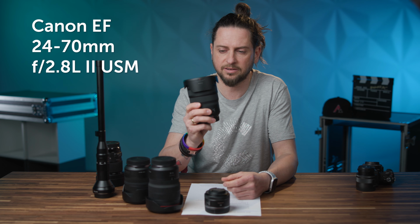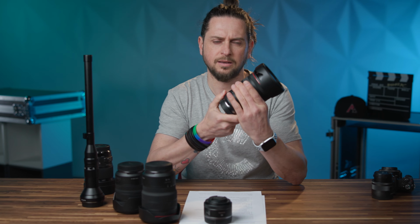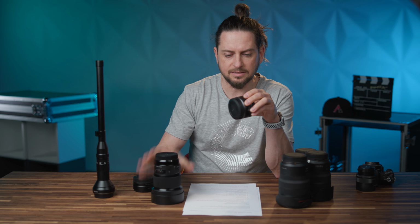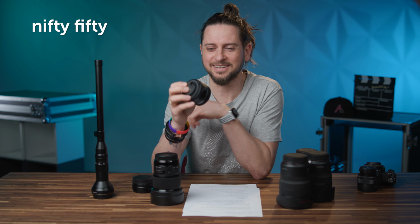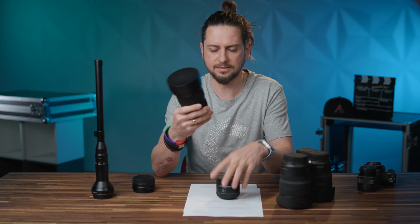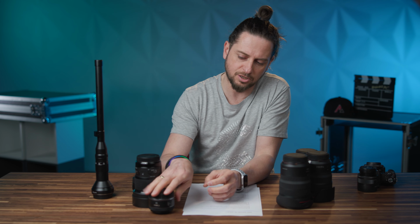24-105mm, 24-70. These are all zoom lenses, which means you can zoom in and out to go further from the object or nearer to it. And this and the Sigma lens, this 50mm, there's a special term for the 50mm lens. It's called the Nifty 50, because it's quite handy and very, very light, super useful. And the Sigma, which is a 20mm lens, these are prime lenses with a fixed focal length, so you can't zoom in or out. Mostly those prime lenses have better quality, or they are smaller and lighter because there's not so much tech in it.